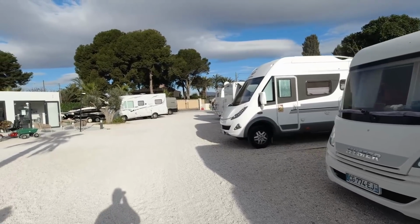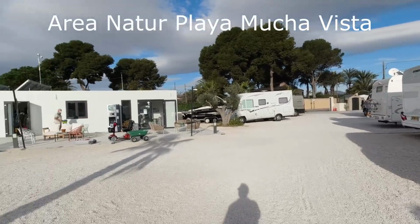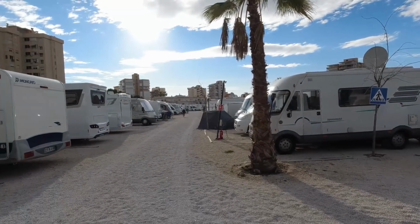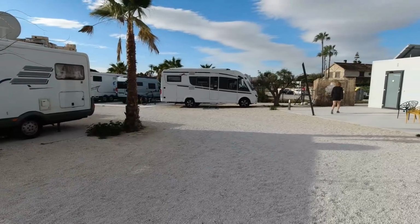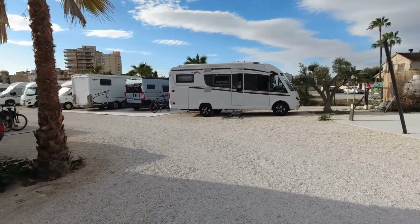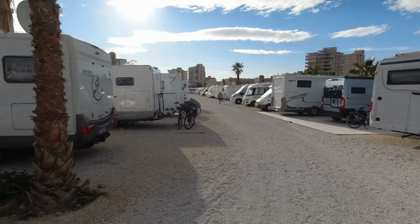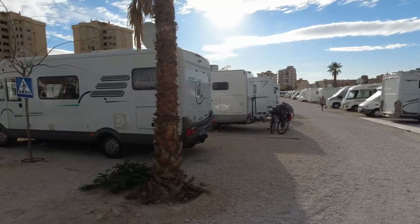This was our site last night, run by a French family in El Campello near Alicante. That's the toilet block and reception. It's in quite a built-up area, and they are crammed in a bit, but it was nice. The showers were nice. It was €12 a night, which is pretty reasonable, although you did have to pay €4 for electric if you want it. But a nice site, right near the beach, right near the tram into Benidorm and Alicante.